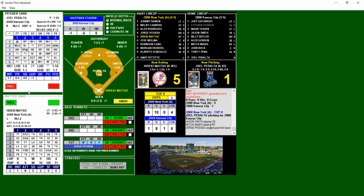Matsui 3 for 3 with 3 doubles, an RBI and a run scored. And that's going to be a 3-4. That's going to be a 7. That's a 17. Too high. 15 is outside of the range of the special K.